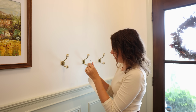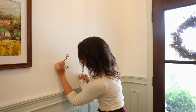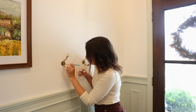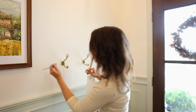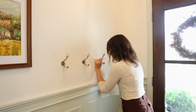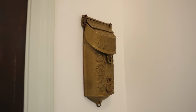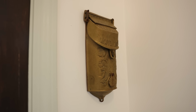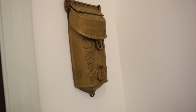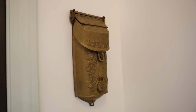Then just a little detail-y bit. I'm gonna go in with just a little bit of this antique gold rub and buff. Actually, maybe we'll go Grecian gold. Yeah, I think that color is a bit better. That's gonna help these screws just disappear into the wall. So much better. Then we also added in this vintage mailbox that I picked up earlier this year at an antique festival. I love the little flower detailing on it. I don't know if we'll actually use it or not, but it's really cute.